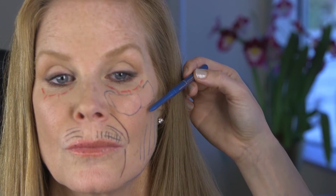You can use this here to build some subtle softening between the cheekbone and the jawline where people have a tendency to kind of get sunken. You can also use this product along with some of the other hyaluronic acid-based products in the temple to soften the transition from the forehead bone to the cheekbone.